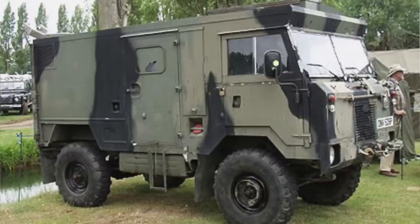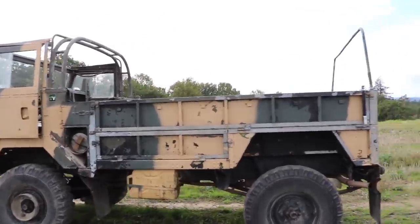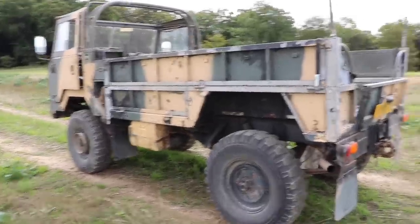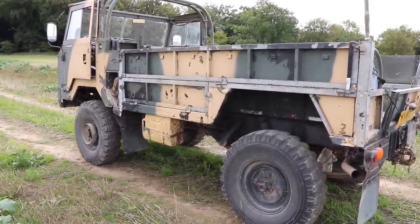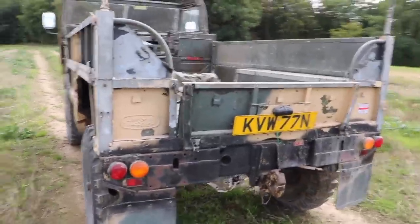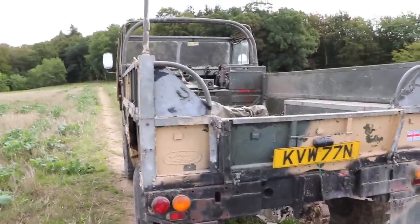All 101s, or at least from factory, have the 3.5 litre Rover V8 along with the LT95 4-speed manual gearbox, which is the same as you would find at the time in 1975 on the brand new Range Rover.